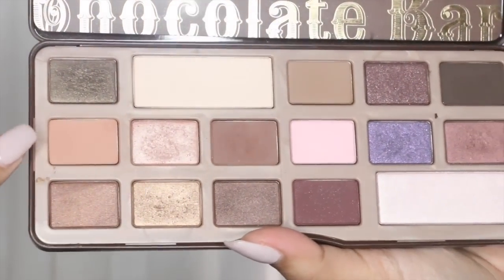I took this really nice lively brown and I stuck that right into my crease with a fluffy brush. This is a Sigma E40. It's my favorite blending brush. I just stuck that in to give my crease a little bit more dimension.